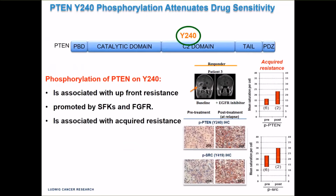In the few cases where we could get pre and post treatment, so these are patients who are wild type for PTEN, we were able to see that there was an accumulation or enrichment of PTEN phosphorylation on that residue, as illustrated here. Albeit the numbers of patients we were able to compare was not very high, so we don't have statistical significance, there did seem to be a trend for this enrichment of phosphorylation on relapse.